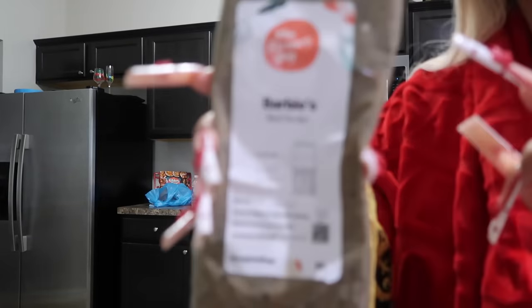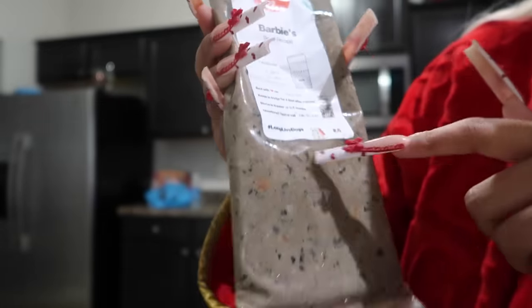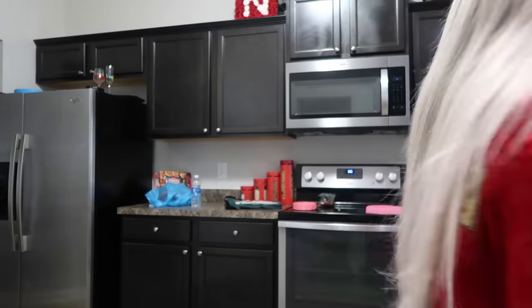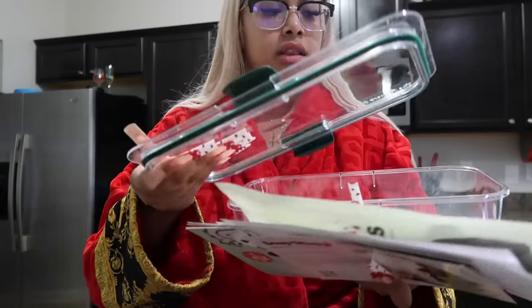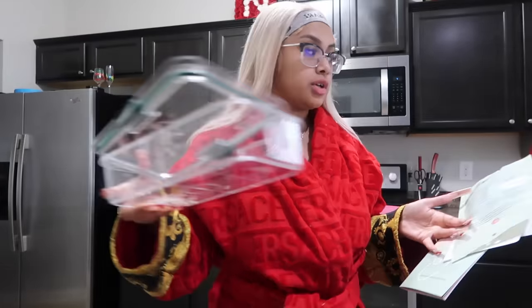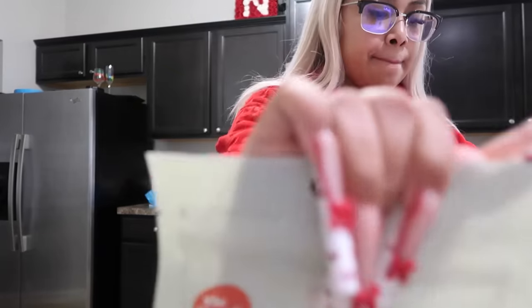And what I like about it is it actually says Barbie's name on there. So it says Barbie's beef recipe. It tells you to feed half a pack per day, keep in fridge. This one is the turkey. I don't know which one I want her to try today. They sent this container. It says The Farmer's Dog on it. So I believe this is to thaw overnight, you know, put it in here, put it in the fridge, thaw overnight. They sent her some little snap sticks, treats for dogs, a guide that tells you how to do it, all of that. And then they sent like a little baggie.